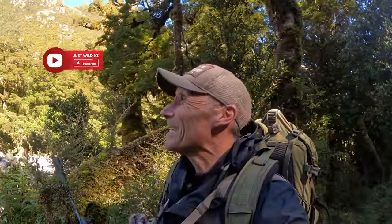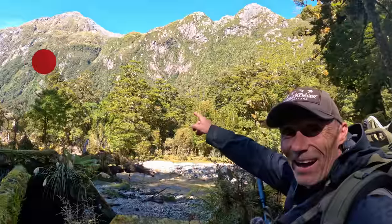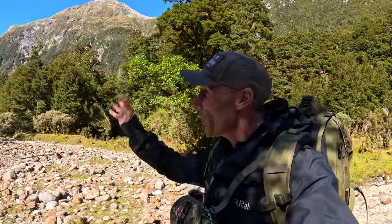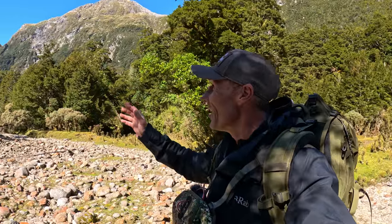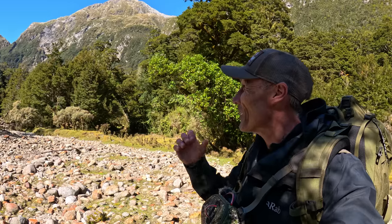Check out this crazy country. Check that out. It's so insane. These valleys have just been carved out by glaciers. And that's what makes them so, so steep. I'm just working my way up this river here. And there's some beautiful hanging basins. Can't believe I can glass them from here.